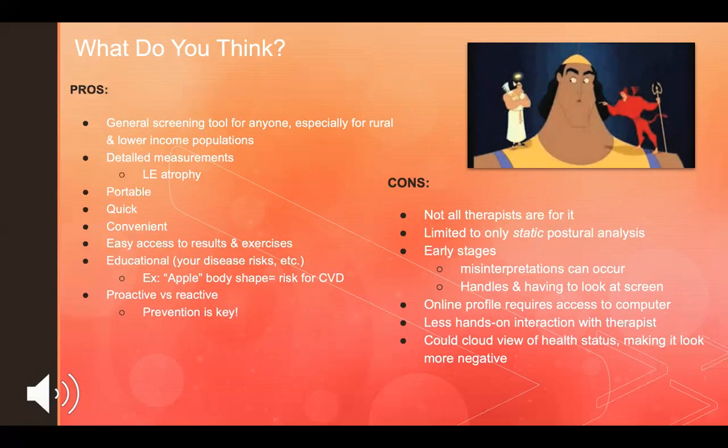It's very quick and convenient, and with the profile that you make, it's very easy to access your results and your exercises and keep up with those and educate yourself on those. So like I said, it is educational. For example, identifying an apple versus a pear body shape. The apple body shape puts you more at risk for cardiovascular disease. And also, it's more of a proactive approach to healthcare versus a reactive approach, so prevention is key.